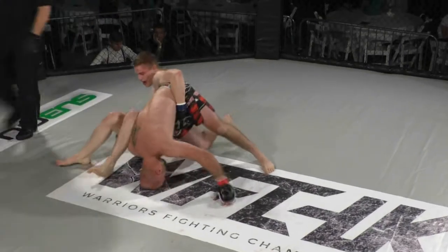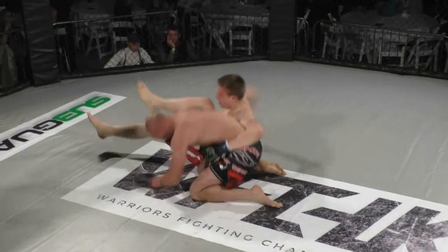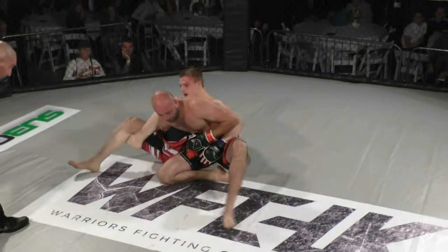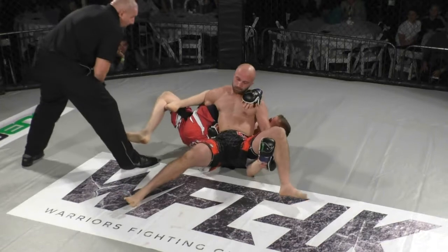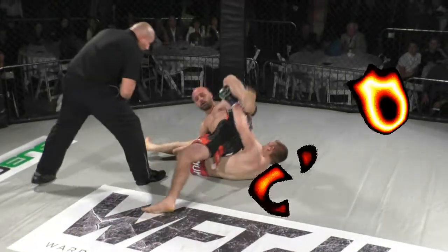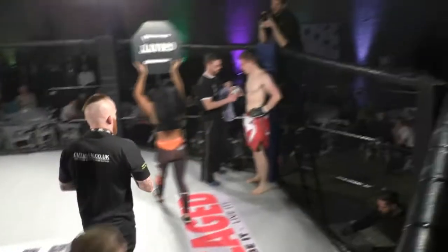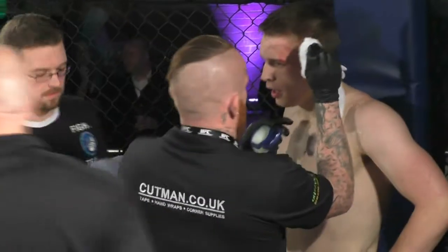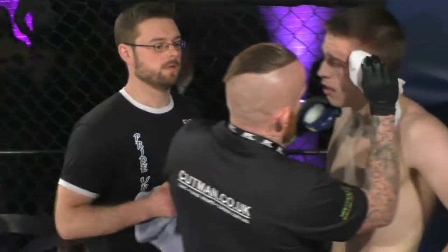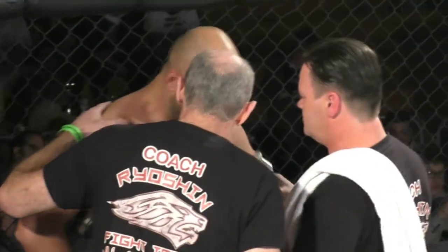Yeah, he's searching for that omoplata. Postolak trying to roll out of it. I don't think he's going to have time to finish it. Time or the strength. When you've got a guy who's really strong, it's hard to finish the omoplata from there. I have done it in a fight, but just saying, it's hard to do. But Postolak is strong and kept his posture there, didn't let his shoulder get caught on the mat. Haythorne maybe has to rethink his tactics in this one.